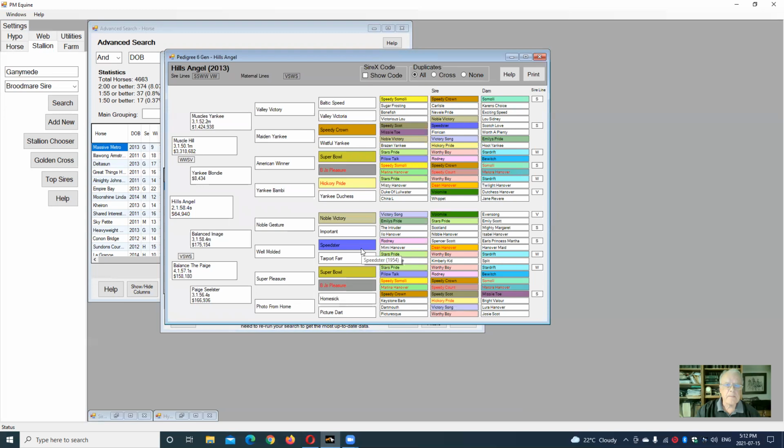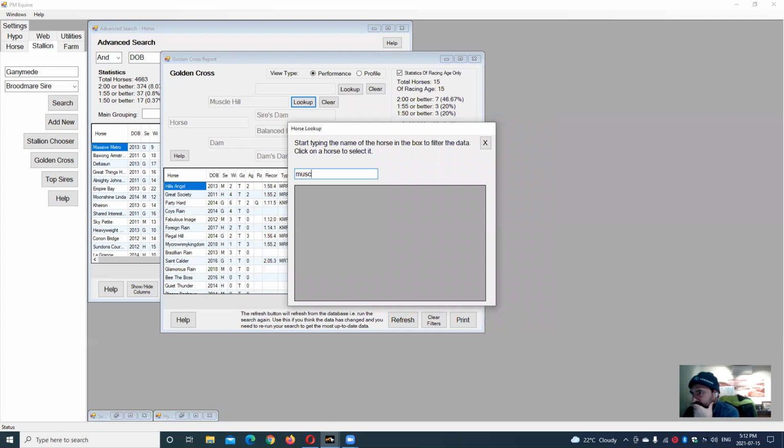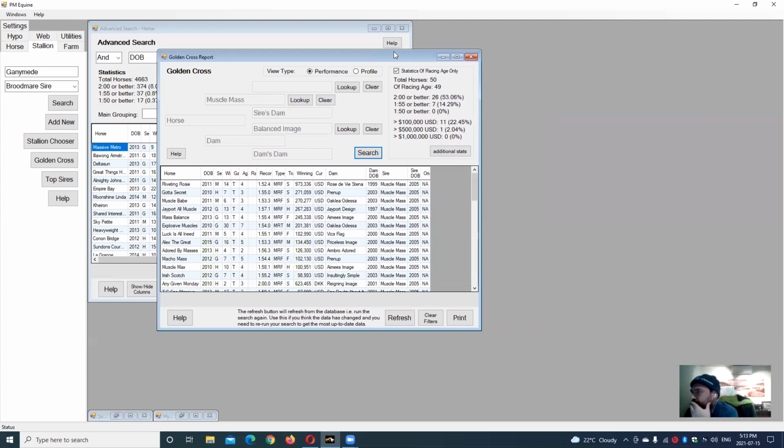Same thing, looking for it. Yeah, speedster connection. Noble Victory connection, it's a double-double and a TB. That didn't produce much. Oh, well, no. 68. Not much. Just barely paid its way. So there wasn't much there, whereas Muscle Mass or Muscles Yankee seem to be better. Now here you've got a 22%. Yeah, much better result.